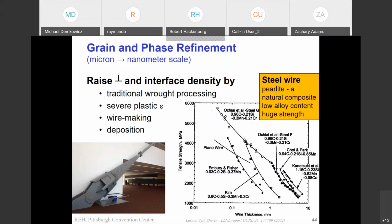Another game we've been playing for a long time, at least 50 years in steels, and more recently for all these other materials, is grain refinement. Generally, as-cast structures, which is how most materials start life, are really coarse. Their length scales are 10, maybe 100 microns, and that's just miles apart in terms of age hardening precipitation features. So if you can refine those grains, you can do a lot.